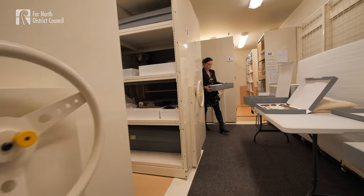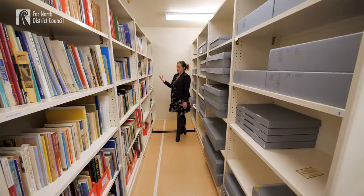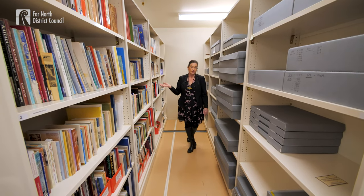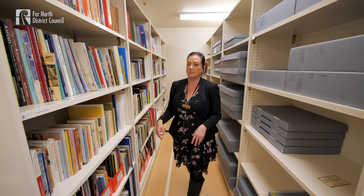So here we have where our taonga rests until they go out on exhibition, and then we have our reference library, which is what we use to draw a lot of the information we need for our classes when they come in to see us.